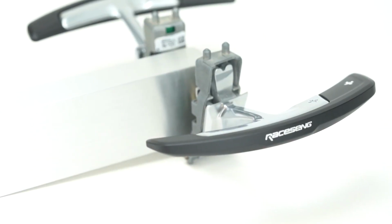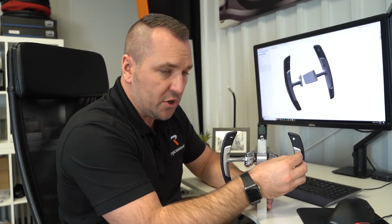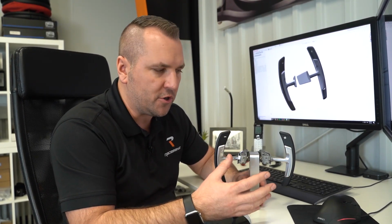And that's the key element to me, what's gonna make this whole category successful for us: to build our design language onto an OEM part, but have it still be Raceseng. I also try to make sure that there's intentional form, like we just talked about, but also function.